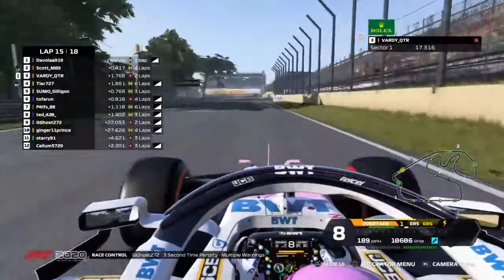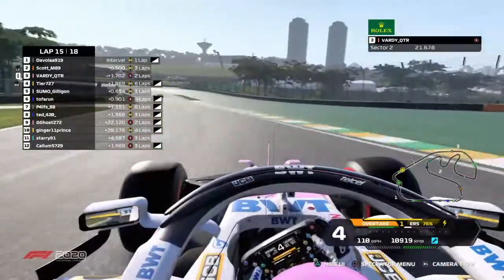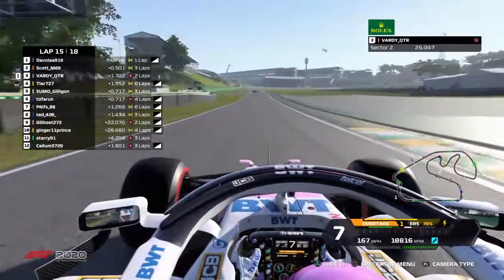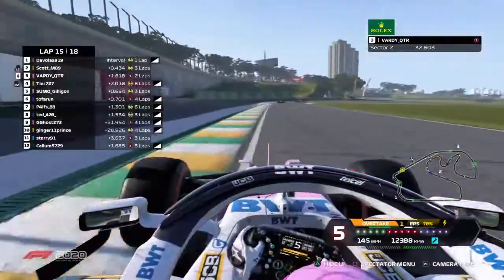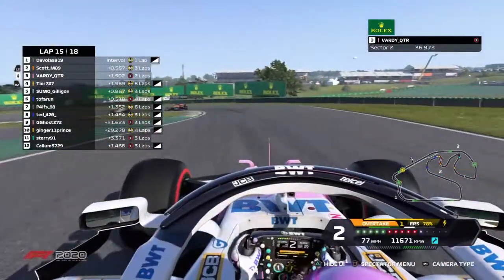Vardy though looking to eke into the lead of the leaders. Scott trying to close in as best he can. He's still within that 5/10 range, so he is going to have a lot of DRS to be using. He just needs to stick with him, and if Davila makes a mistake like he did last race, he's going to be the one to capitalise. Vardy looking quick though in the racing point. We said the racing points have been looking really good all day, and he is looking good on the better tyres to try and make a claim for this race lead.